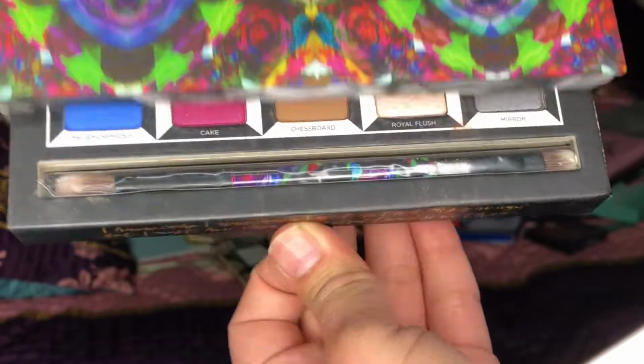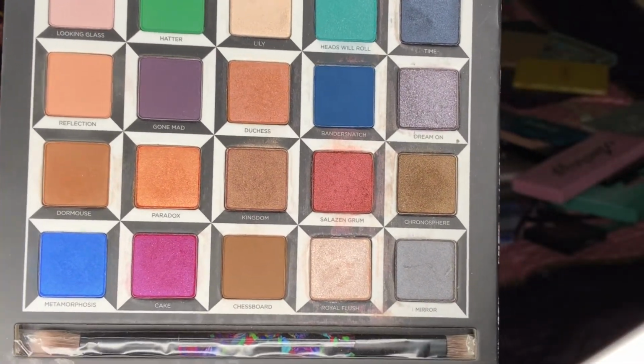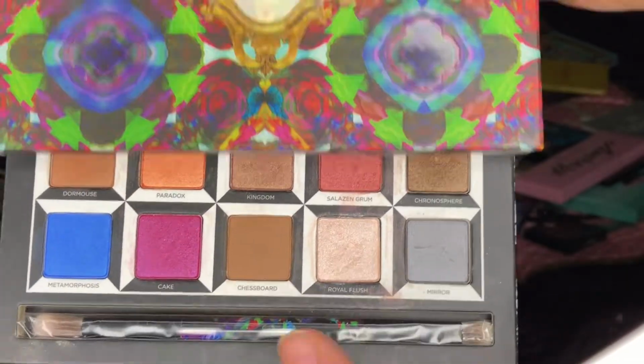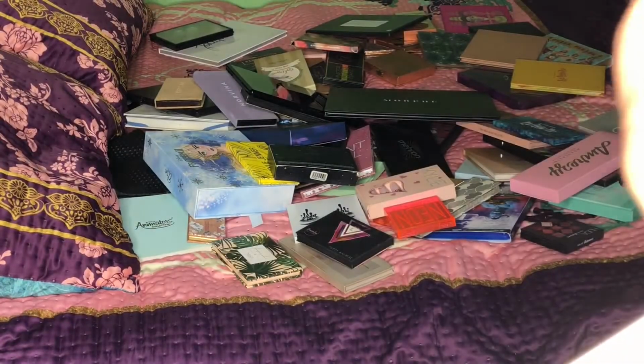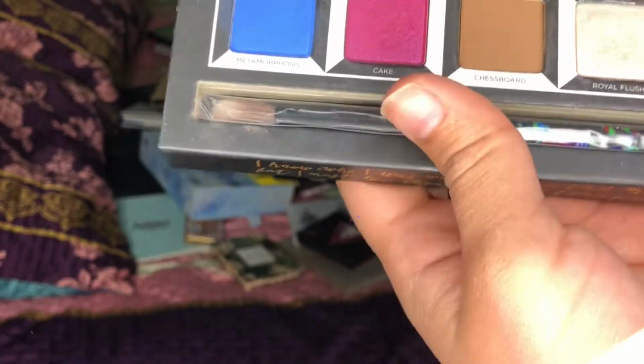And the inside looks like this. So look at that. I just love this palette so much too. It's so pretty. So yeah, I cannot get rid of it. And the brush is still in there, brand new. So I just love this palette so much as well.